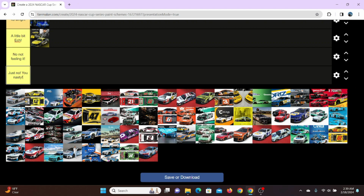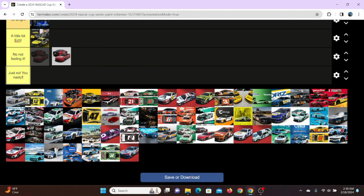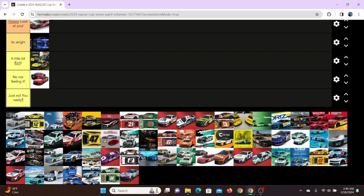No, not feeling it. Let's go with, honestly, I'm not a big fan of Chase Elliott's red car with the teal 9. I don't know. It might grow on me seeing it on track, but at least from the picture, not feeling it, man. Yeah, not feeling it. I actually put it in the right one. You know what? There we go. And Just No, You Nasty.